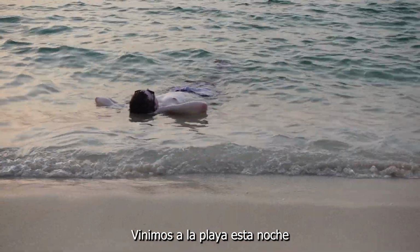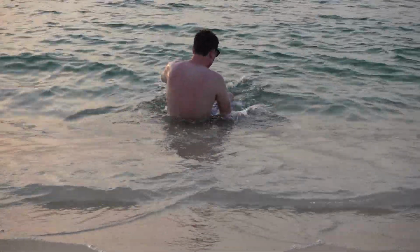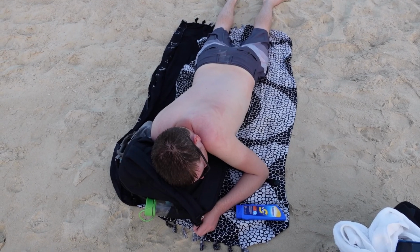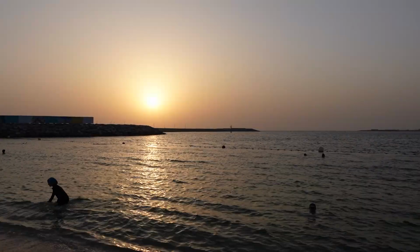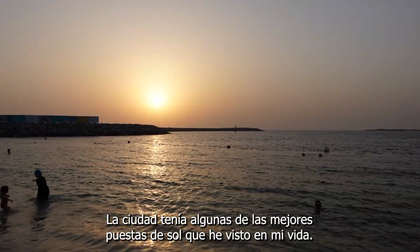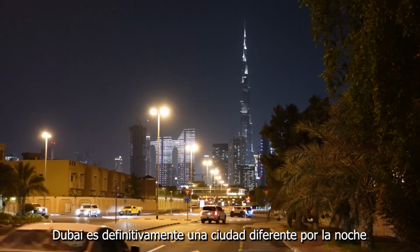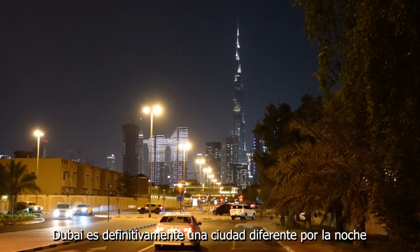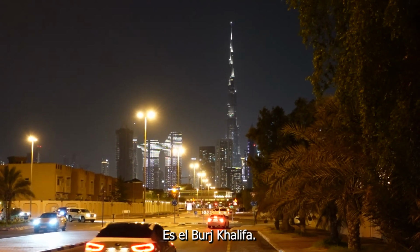Tonight is beach night, and with that, we end day 2 of our journey here in Dubai. If you think the water might be refreshing, think again. It is actually pretty warm, but I kind of like it that way. He's a little tired, I don't know why. This city had some of the best sunsets I've ever seen in my life. Dubai is definitely a different city at night. Look at that, isn't that awesome? That's Burj Khalifa.